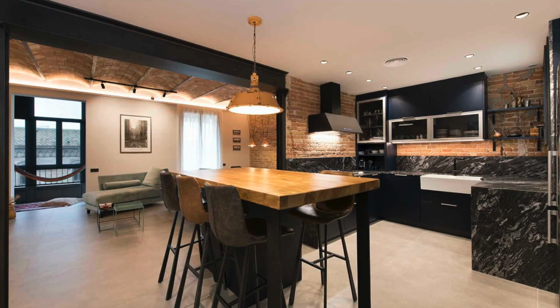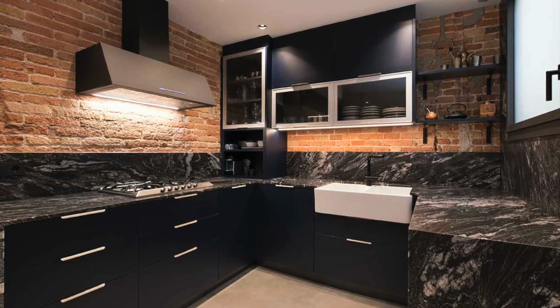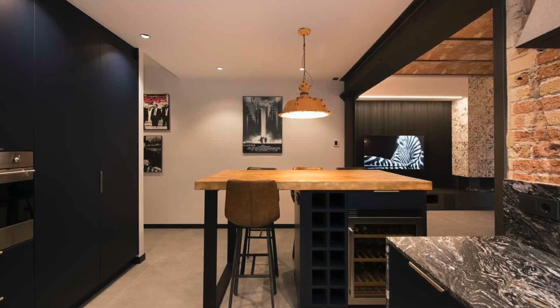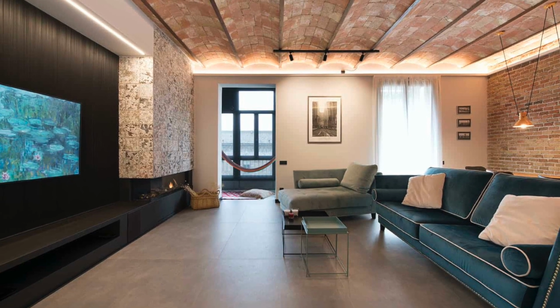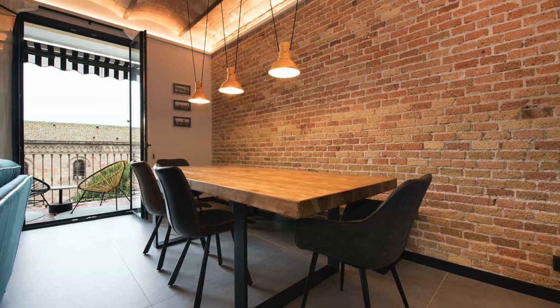This gorgeous apartment from Barcelona, Spain measures 150 square meters or 1,610 square feet, and it feels a lot more spacious than that. The designers managed to open it up and to redistribute the rooms and to rethink the way in which they're connected. They also managed to uncover some really beautiful original details like the exposed bricks which now make up some of the walls.